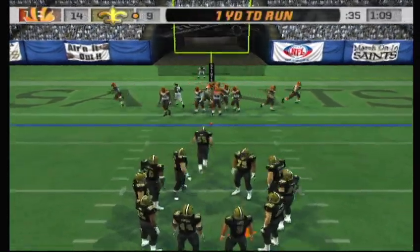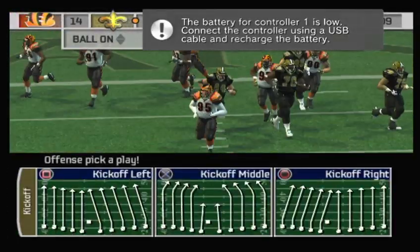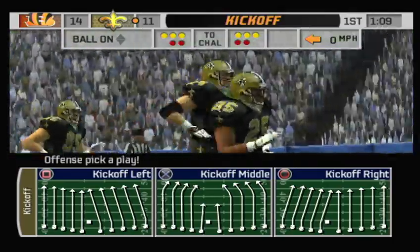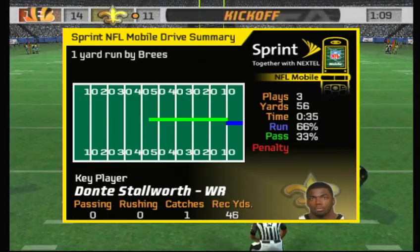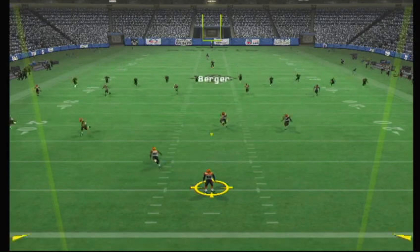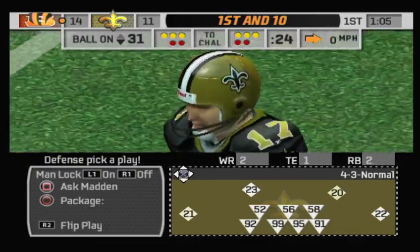They'll go for the deuce here as they try to cut it to a 3-point deficit. They'll keep it. Defense couldn't stop it, and it trims the margin to just 3. Burger will be kicking off. James back to return. Decent kick. We should have a return. This one is taken by James. Defense looks to rebound after that last effort when they allowed a touchdown.